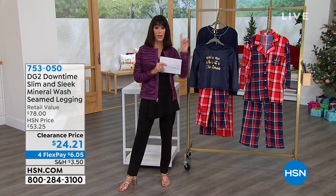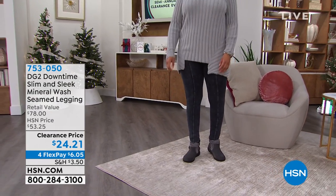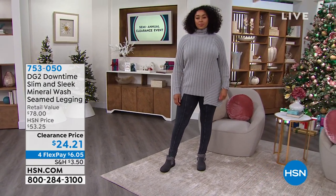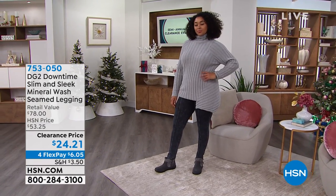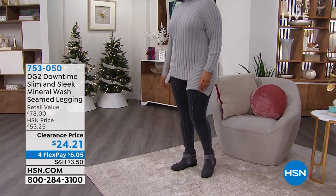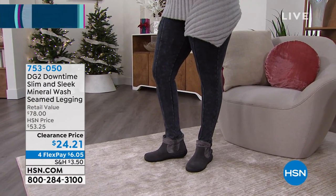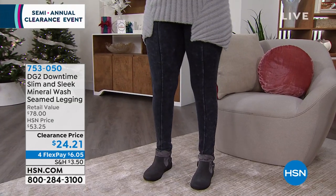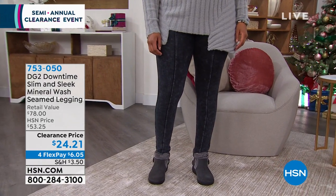Okay, the first thing we're gonna show you is on Miss Kenya. And oh yes, from the DG2 Downtime, I have to tell you, I own several different pieces from Diane's Downtime collection and I am obsessed with them. This is fabulous. We sold these for $53.25. We just marked it down right before the show. No one has seen it at this price.